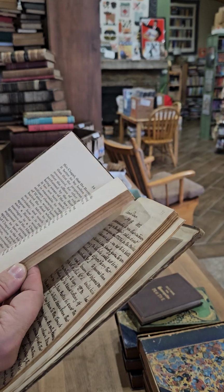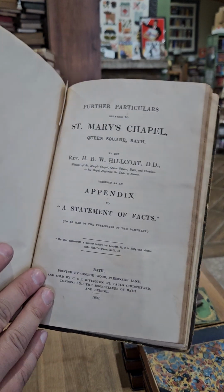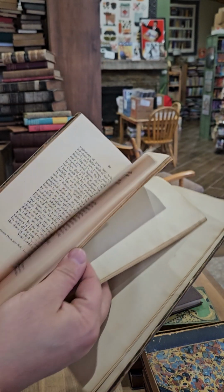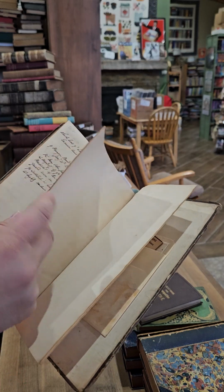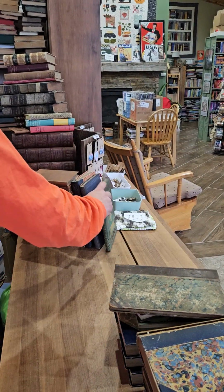Very cool handwritten notes in the back. Actually, this one I think has a couple titles. Okay, maybe not. Nope, there's another title. The further particulars relating to St. Mary's Chapel. Again, 1832. And then there's 1, 2, 3, 4, 5, 6. Looks like about 8 or 10 handwritten pages in that one. Again, $50 with free shipping.